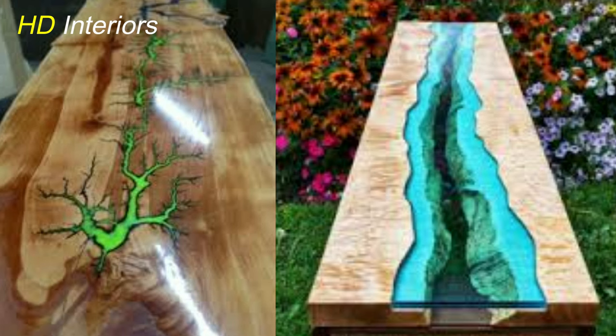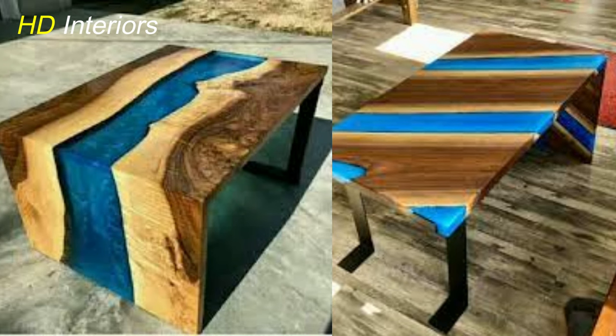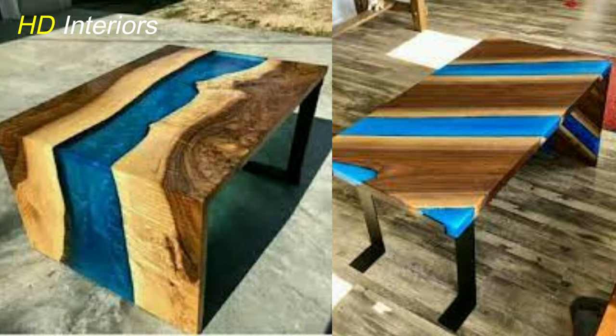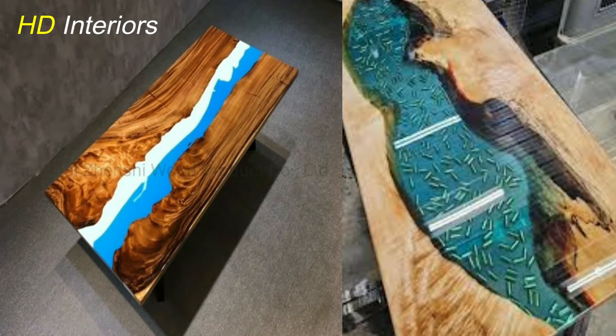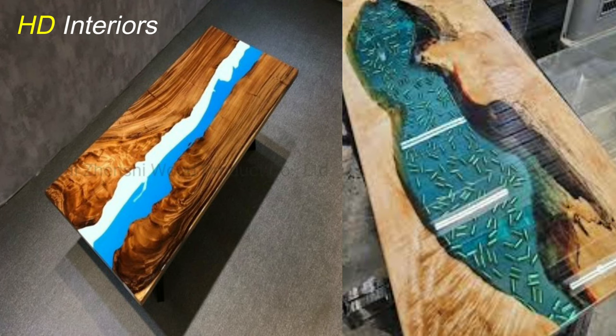Not too bad, right? Thanks for letting me share our new coffee table with you. The power of epoxy resin, transforming spaces and redefining beauty. From the choice of materials to the skilled craftsmanship, every step is a testament to the artistry that lies within.